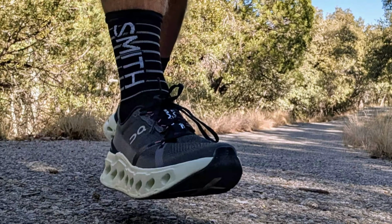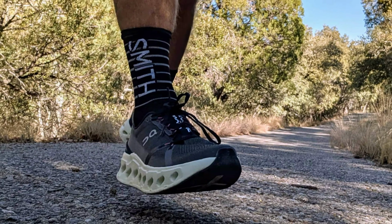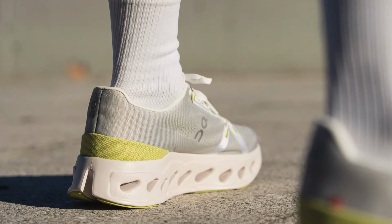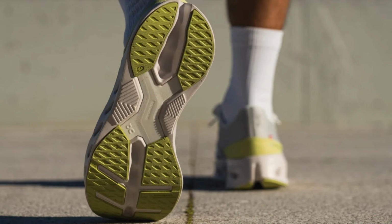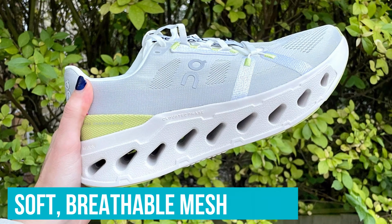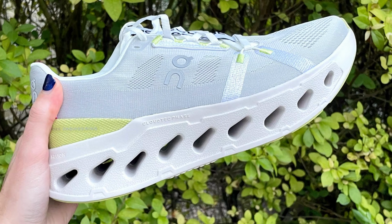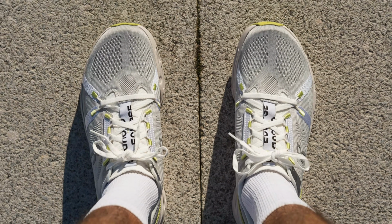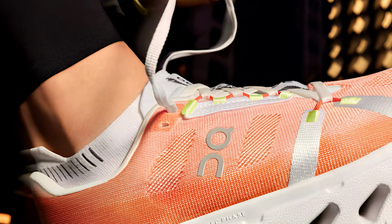Whether you're jogging easy miles or stretching into a long run, it responds without ever feeling heavy on your feet. And that subtle energy return? It sneaks up on you, pushing you forward without making it obvious. Up top, there's a soft, breathable mesh that stays comfortable in both warm and cool conditions. The fit is generous with a roomy toe box and smart lockdown features like reflective lace cages and a semi-rigid heel for added support.